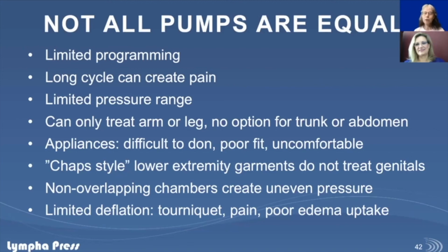And as we mentioned before, it's important to consider that the chap-style lower extremity garments that don't cover the upper thigh and the abdomen and the genitals can actually push fluid into those areas, creating extra swelling. The non-overlapping chambers in most of the appliances out there create a very uneven pressure. And many pumps have a limited deflation, which can create a tourniquet effect, pain, and poor edema uptake.